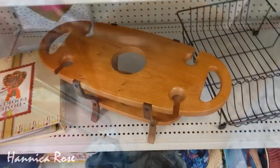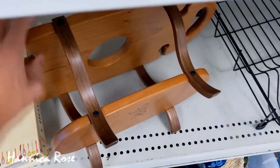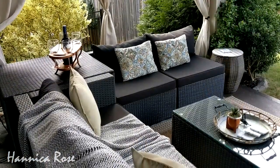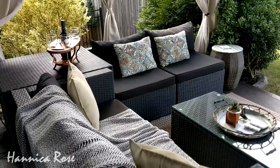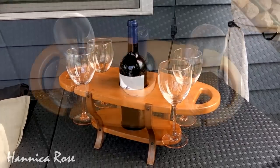So the next item that I purchased from today's trip was that wooden wine serving tray. It did have handles on it, and it was only $3.98. I thought this was a great deal because these can be pretty pricey if I were to buy one brand new. As soon as I got it home, I cleaned it up and I'm just using a magic eraser to get the price off the bottom. I will definitely get a lot of use out of this, especially out on my back patio. This makes it so much easier to carry everything. I can put my wine bottle here in the middle. It does hold up to four glasses, and there's even some room on top where I can lay my wine opener so I can carry everything out all at one time.